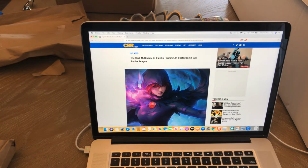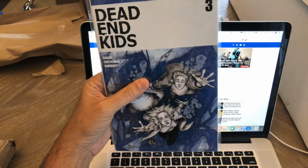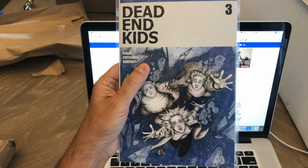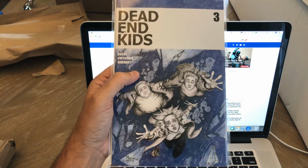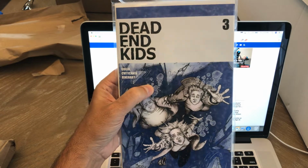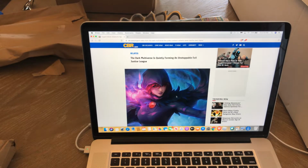We've got Dead End Kids number 3 is the next one. Man, the paper quality, Source Point Press is the publisher. Man, they use really nice quality paper. I mean, if you get this book in your hands, just check out the glossy cover. The paper quality is just top notch. And the same price as a Marvel book. Good story. It's been a well-received series so far. I definitely could see this getting optioned into a TV show, Netflix, something like that.